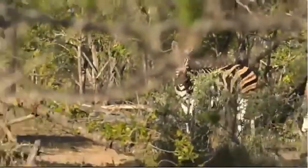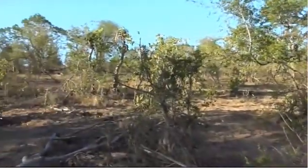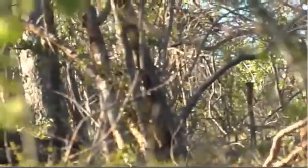And the kudu, did you see the kudu, Andrew? No. You can see it there now. She's not worried about us at all. She's just running off there. That was wonderful.